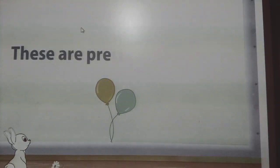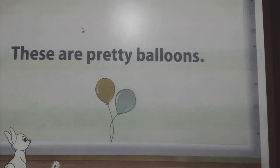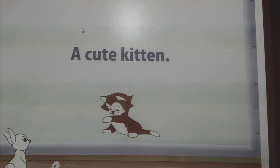These are pretty balloons. Good. The adjective here is pretty. A cute kitten. The adjective cute describes a kitten in this sentence.